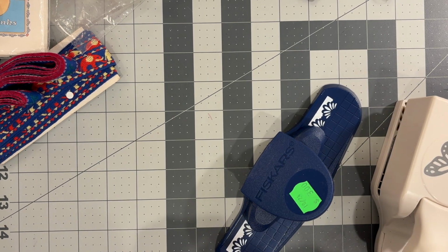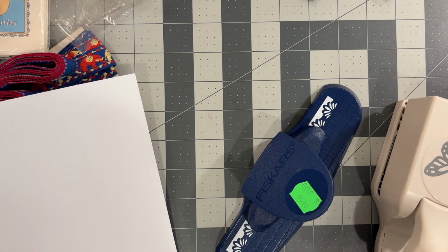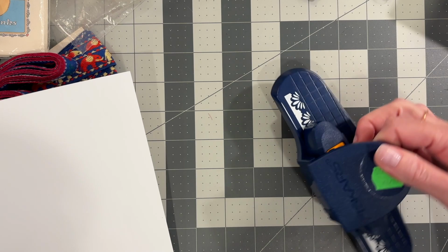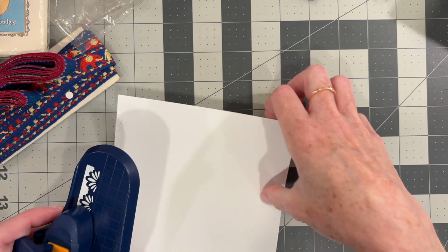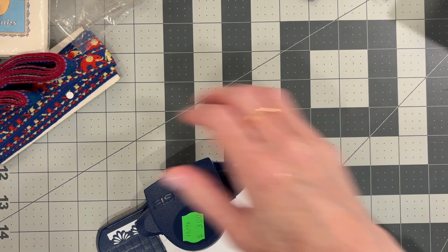All right, I got 2 punches. I'm going to go get a piece of paper to test these because all the test paper in the store was gone. So give me 1 second. All right. I kind of bought these blindly because they didn't have a tester page, but that's okay. We'll see what happens. I've never used a Fiskars edge puncher. I'm not really sure how to line it up. They're all different.